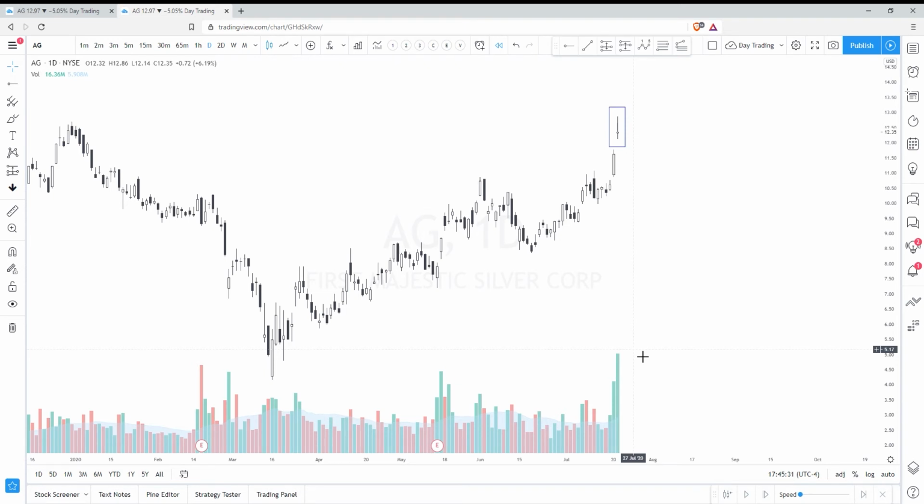Lastly, another thing that caught my eye is the candle from yesterday, the shape of it. That is a high wave indecision type candle, and we're gapping above it. I just kind of expect explosive action on this. Even if it's a wild sell-off, I'm just expecting something big on this. My bias is bullish. I'm looking for something long with this.